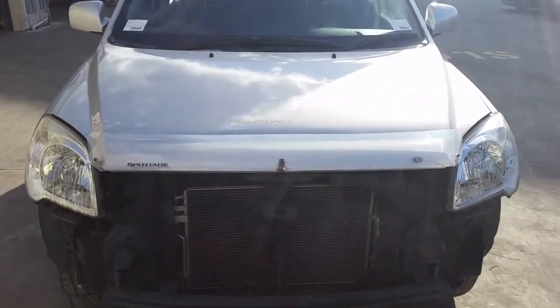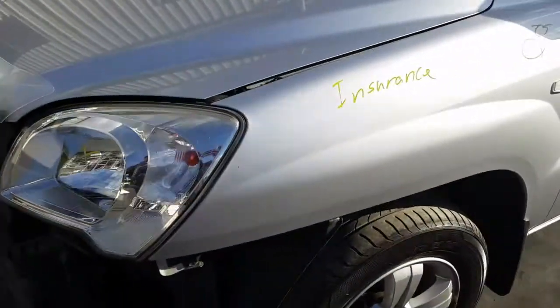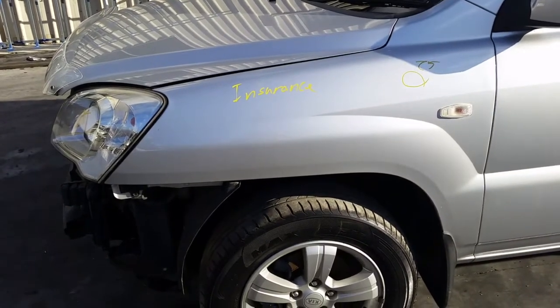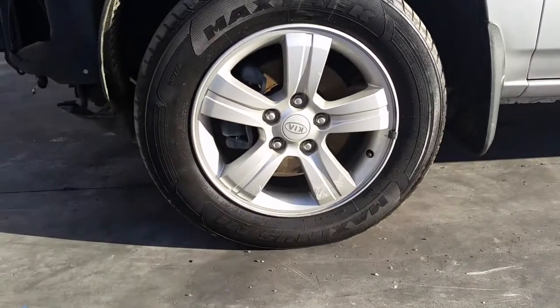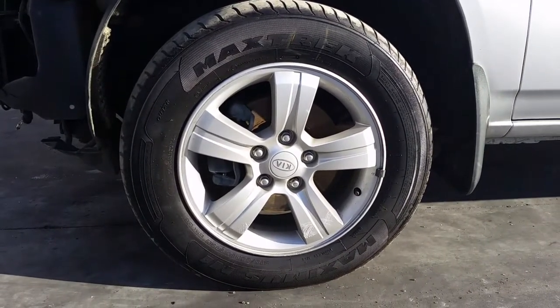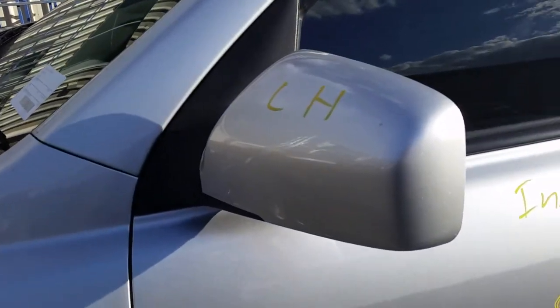We have the bonnet, appears to have no damage. Left-hand front guard, 1.25 dent. This vehicle is fitted with factory 16-inch alloy mag wheels. Left front appears to have a good tyre. Left power door mirror.